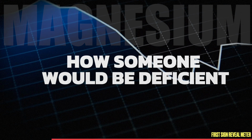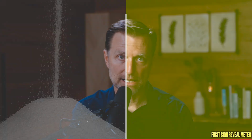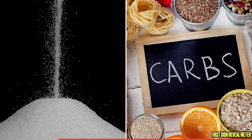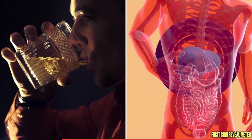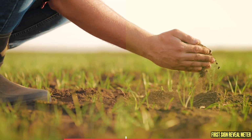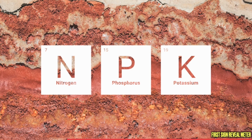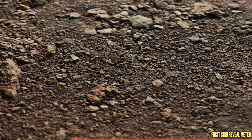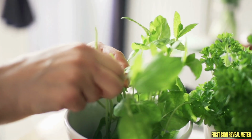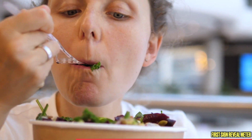But first, let's talk about how someone would be deficient. Let's first go through the things that can deplete you of magnesium. Of course, you have the sugar, the refined carbohydrates, the alcohol, cirrhosis of the liver. Even on the farms, they put this fertilizer, NPK, which stands for nitrogen, phosphorus, and potassium. They don't put magnesium back in the soil. And then if we eat the plants that are low in magnesium, we become deficient in magnesium.